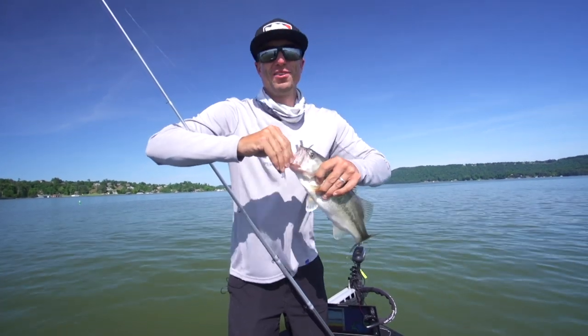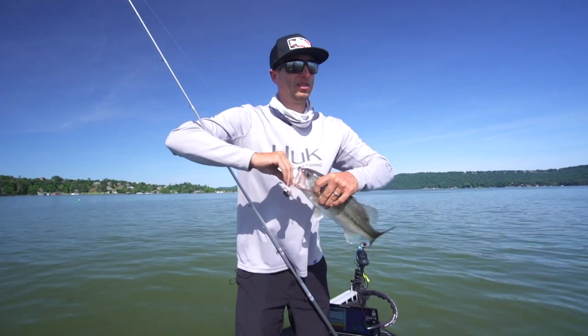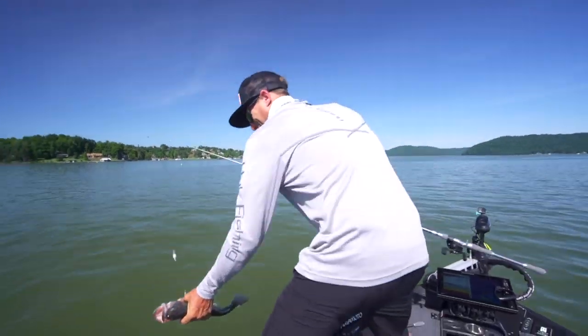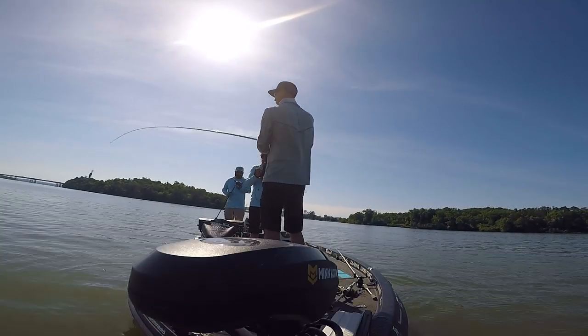I want to hurry up and get down there because they are fired up. That's the second cast I've made with the deeper plug on this spot. Caught a 4-pounder on the first cast. I had a double on the second cast. Let's get right back out there again and see if I can land that double.